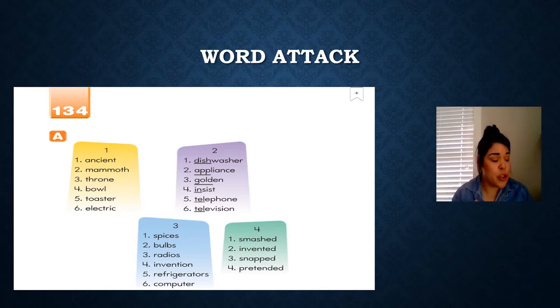Ancient. Word 2 is mammoth. What word? Spell mammoth for me. Get ready. Word 3 is throne. What word? Spell throne for me. Get ready. Word 4. What word is it? Get ready. Spell bowl for me. Get ready. Word 5, what word? Word 6, what word?